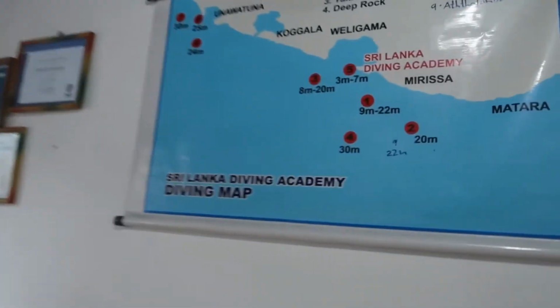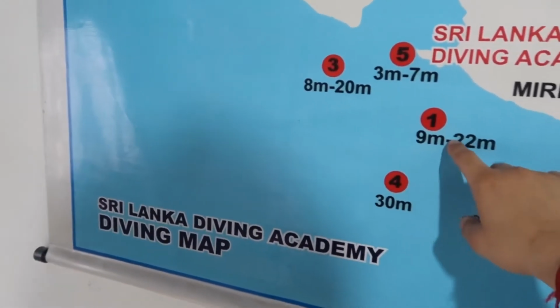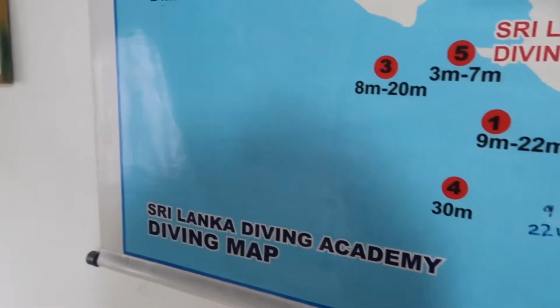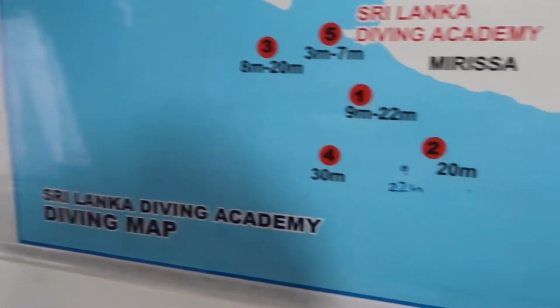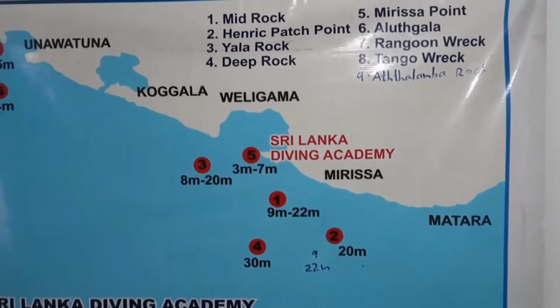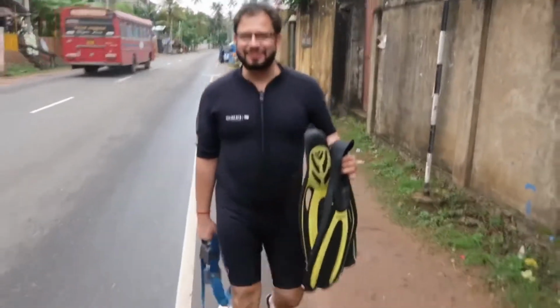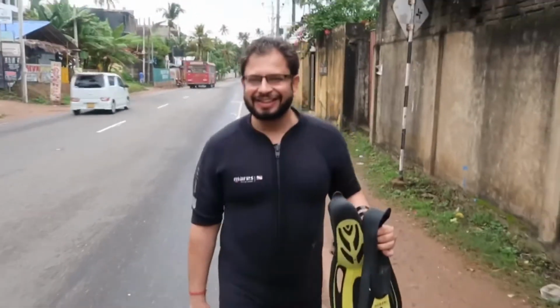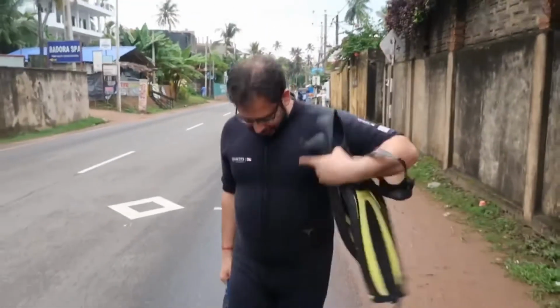And we are going right now to Midrock. Yeah, Midrock. Possibly we'll also go to Henrik Patch Point. Yeah, we're doing 3 dives today. One confined water and 2 open water dives. Going for our first dive. Very excited. And this is the weight belt, fins, headsuit I'm wearing.